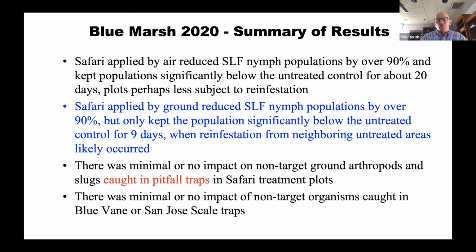The ground, we think, probably works just as well as long as the plot size is very large, so you're not getting reinfestation. And I'm foreshadowing some of what David will talk about: we put out pitfall traps and a couple of aerial traps and could find no significant impact of the dinotefuran on non-targets. We also collected a lot of data on non-targets for Bavaria, as well as trying to look at the impacts of Bavaria on controlling the pests.